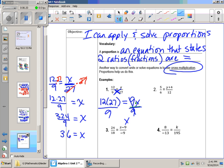And look over here. 12 times 27 divided by 9. So you see that you get the exact same answer. Just a little bit different way of thinking about it. Okay? So you can solve like we've always solved. Just think, got to get x by itself, got to isolate it. Or when you see two fractions set equal to each other, you think, oh, this is a case where I can cross multiply. Okay? Cross multiply tends to be a little faster. Some teachers don't like it because you're really not thinking about what you're doing. So, you know, you pick the way that you like best.